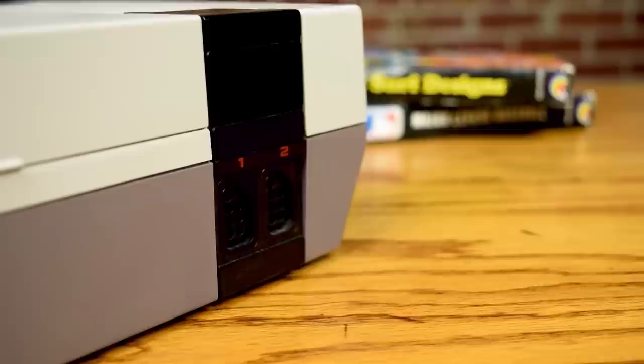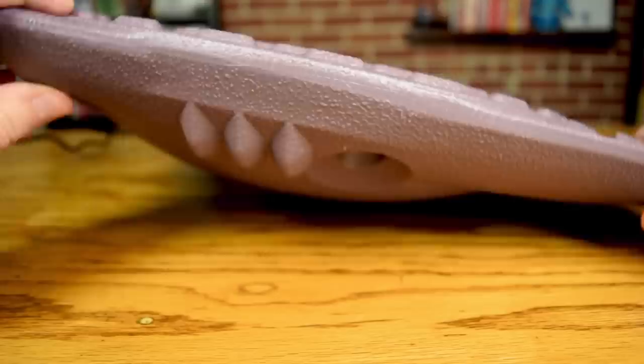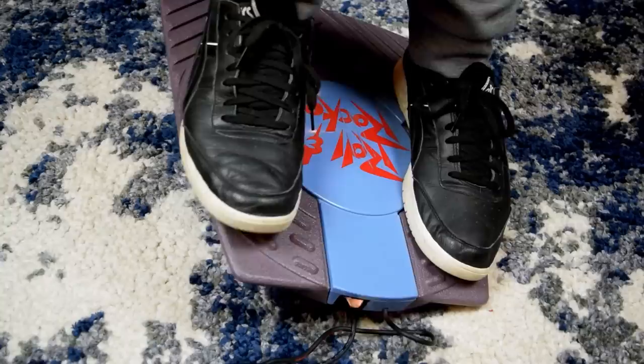Using the Roll Rocker is pretty straightforward. First, you plug it into the NES controller port. Next, plug a regular controller into the port on the front of the Roll Rocker. The bottom of the device has a half sphere that allows you to pivot in different directions. The easiest way to hop on is to step on one side, then put your other foot on to balance out. Now you are ready for some radical gaming.